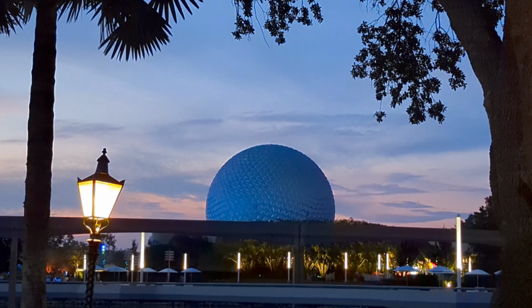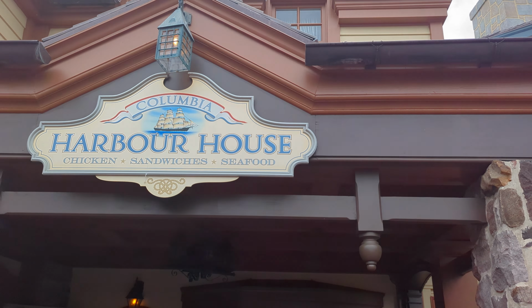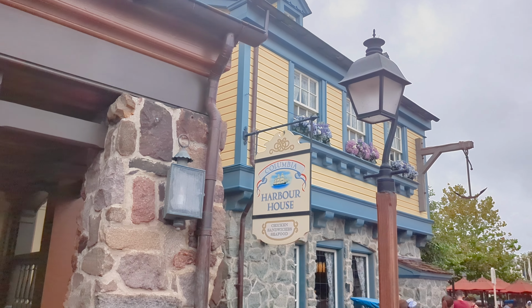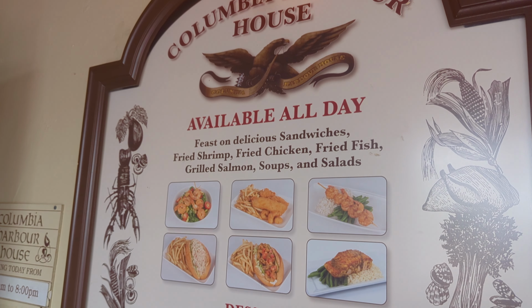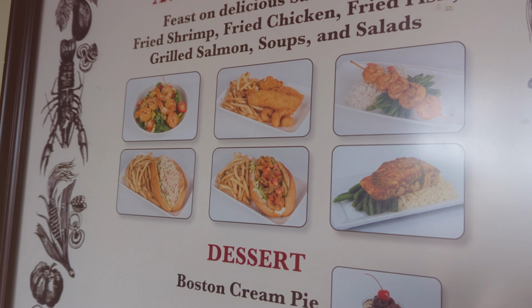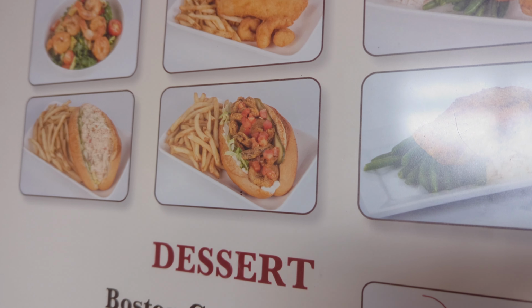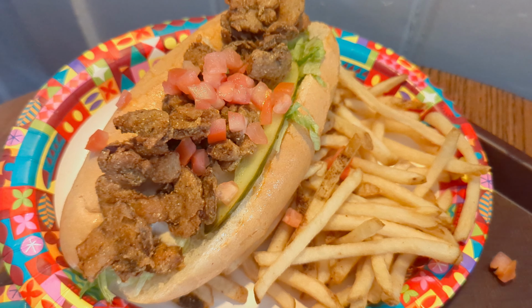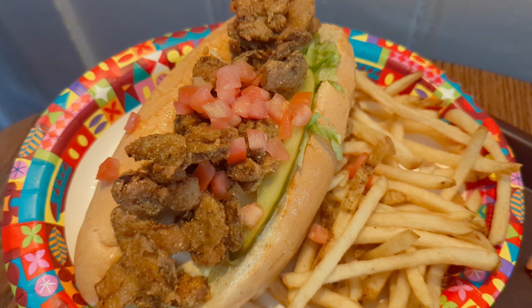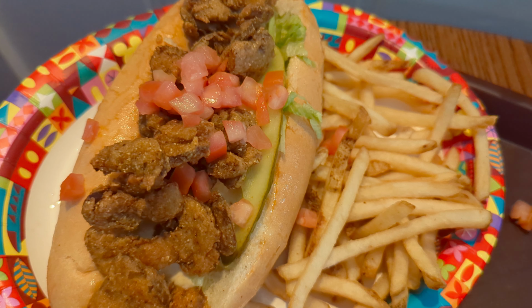Starting at restaurants in the Magic Kingdom area, we visited the Liberty Square-based counter service restaurant Columbia Harbour House, which is described as a seafaring setting serving New England-inspired favourites. The vegan option on the menu was the plant-based crispy mushroom roll, which is cornmeal fried mushrooms, spicy tartar sauce, lettuce, tomatoes and a pickle served with French fries.